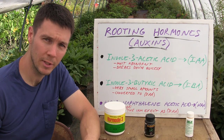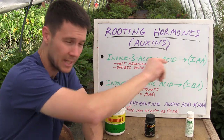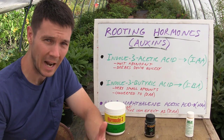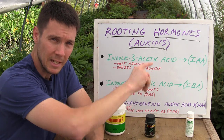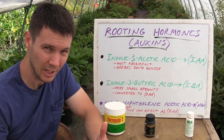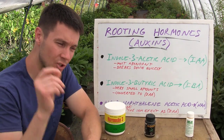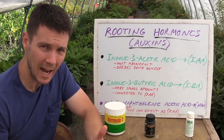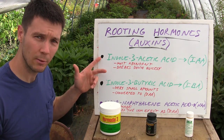Now there's two types of rooting hormones that plants have. There's indole-3 acetic acid, also known as IAA. There's indole-3 butyric acid, also known as IBA. Now the IAA is the most abundant in the plant, but it also breaks down quickly, so it's not real long-lived. The indole-3 butyric acid, or IBA, is concentrated in very small amounts in the plant, but it converts very easily into IAA, which is what the plant uses to generate the roots. So those are the two types of plant rooting hormones.